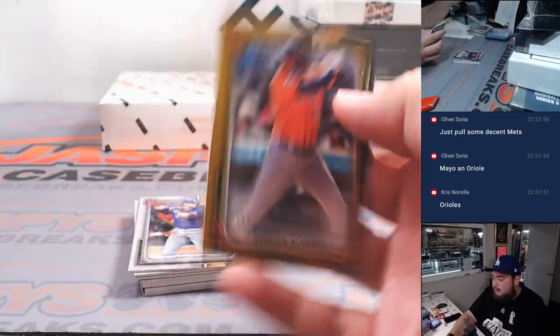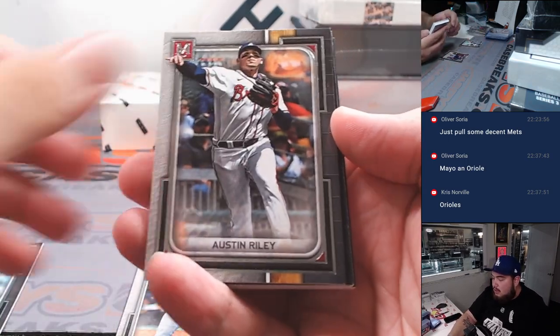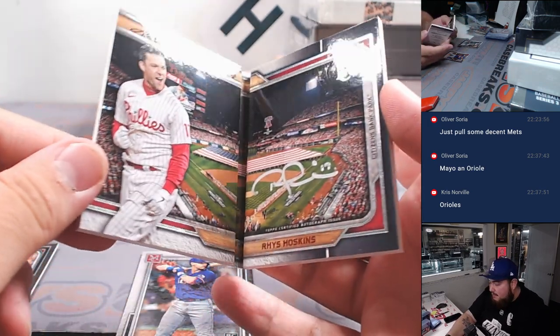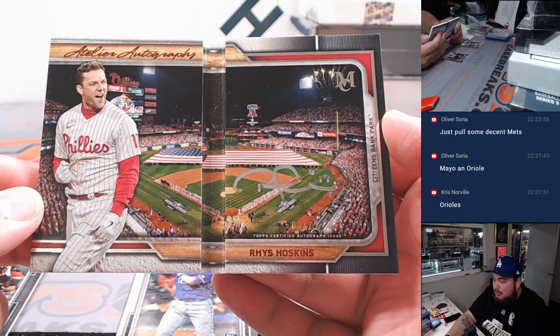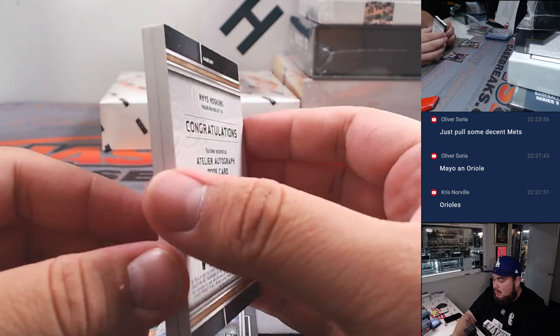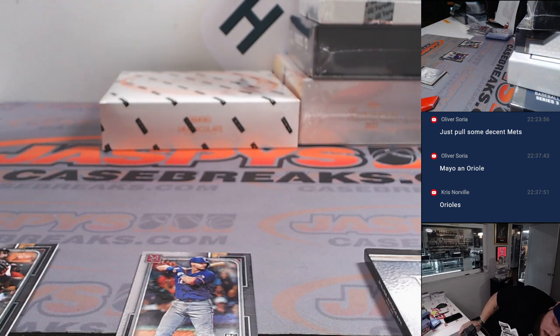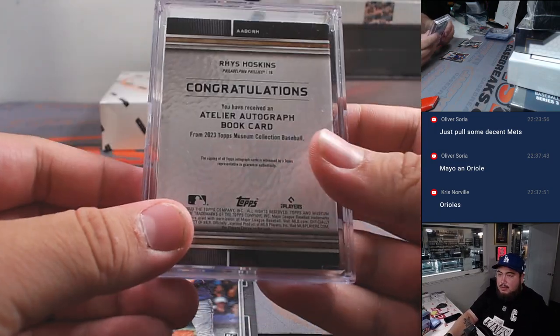All right, here we go. We got a book coming up, guys. So behind Yordan right here to $299. We got there for the Astros. We got Josh Young, Austin Riley, and then an autographed book card of Reese Hoskins. 4 out of 25. Citizens Bank Ballpark. That's pretty nice. Phillies, going to Matt L.